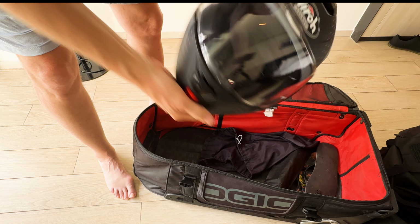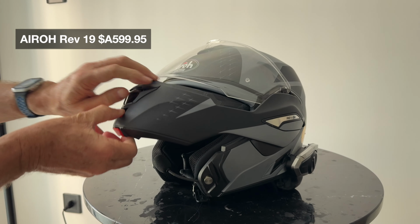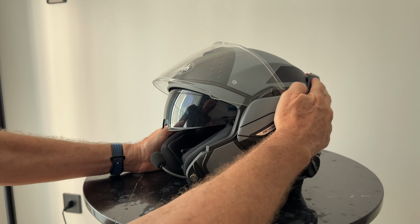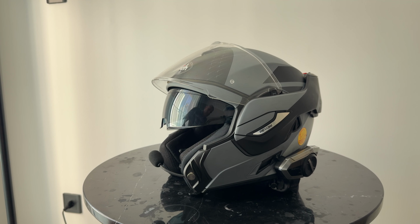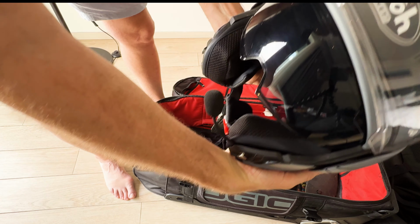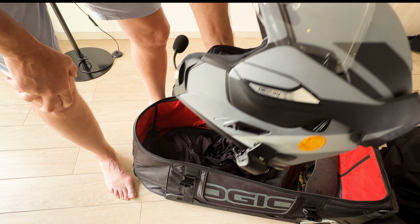So I've got an Aero helmet that's a flip top. If you press the two red buttons here, it folds over to become an open face, and it's even got a lock here, so you can lock it in the open position if you want to just use it as an open face. This lever here flips down the tinted visor. So I reckon that's going to be perfect for Vietnam, and we'll see over the next couple of weeks.